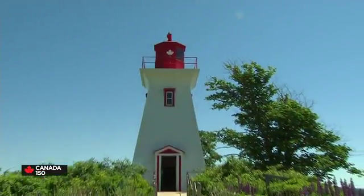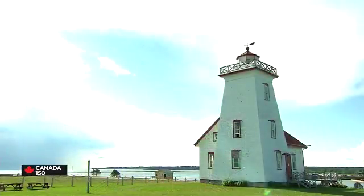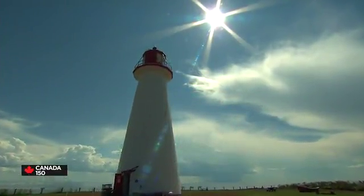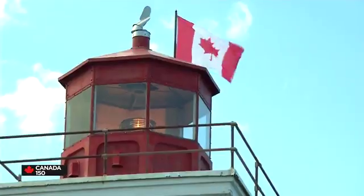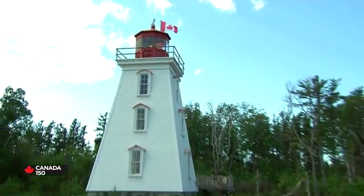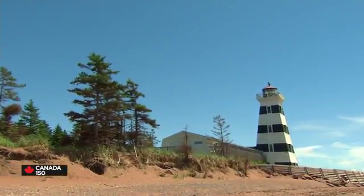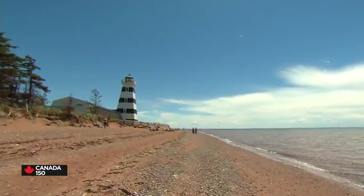63 lighthouses and range lights dotting the coastline of Prince Edward Island. Picturesque and with purpose. I always say that they're either to welcome or to warn. They're to welcome, to show that there's a harbor or a place of safety there, or to warn if there's a point or a reef or some other danger. Carol Livingstone has a special connection to this one, the West Point Lighthouse. Her great-grandfather was its first keeper.